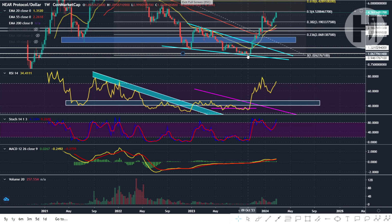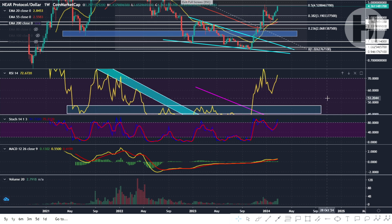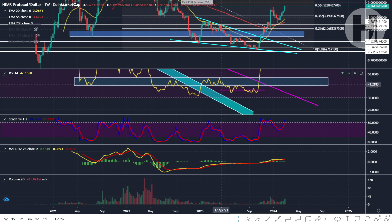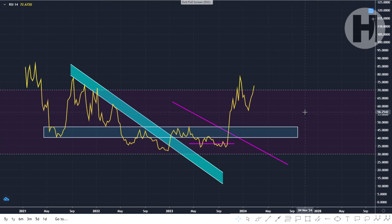Now, with this pullback that we got in 2023 from January up until September, look at the RSI and look how low it was. We went down from this block all the way down to like 34, 33 on the RSI. And from there, we exploded. So what I would be waiting for is a pullback potentially to this area over here.